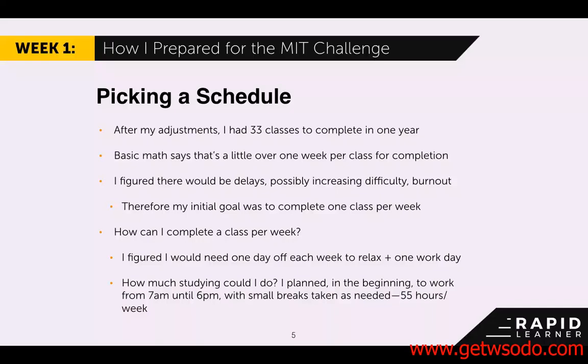So I planned in the beginning to work from about 7 a.m. until 6 p.m. with small breaks taken when needed. That doesn't mean that I'm not taking any breaks, but just that I would take the breaks when I needed them rather than them being scheduled in advance. So this was not dictated from the idea of I need 55 hours to do a class in a week, but rather it was this is how much I think I can reasonably sustain as a studying schedule over a year, and that worked out to be about 55 hours a week.